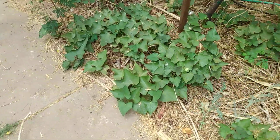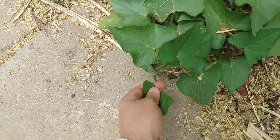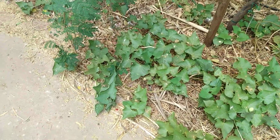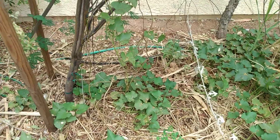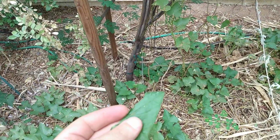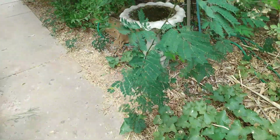Sweet potato. This leaf feels good. It's kind of late in the year, so sweet potato leaves are a wild card. Because they do get kind of strong flavor, not the most pleasant. But this is pretty good right now.